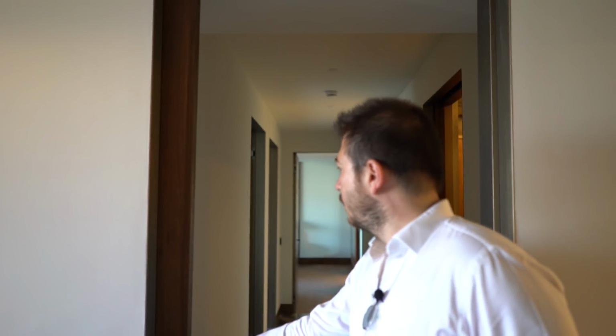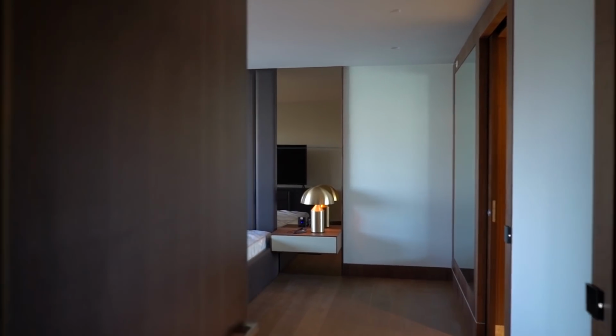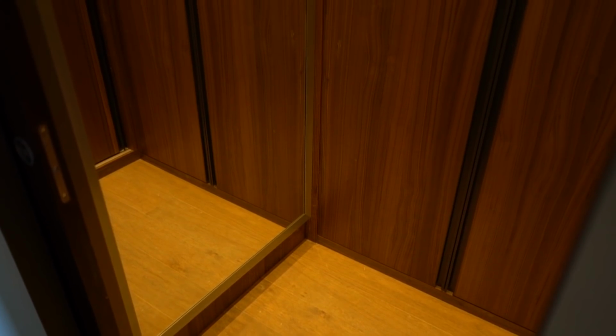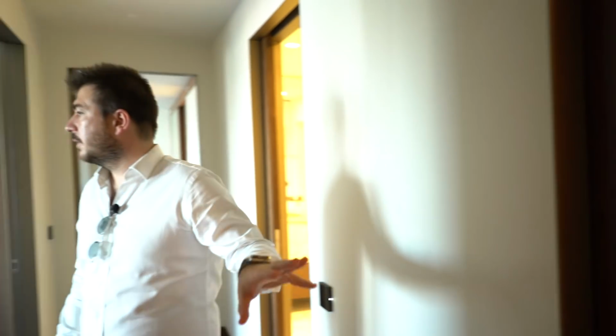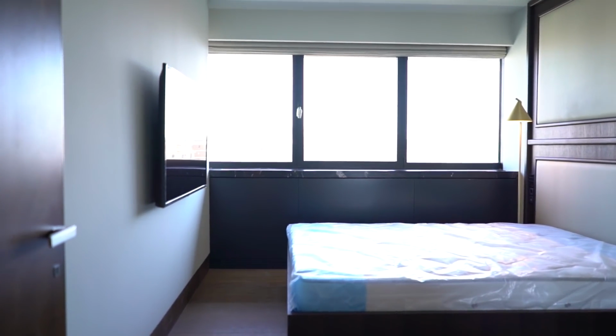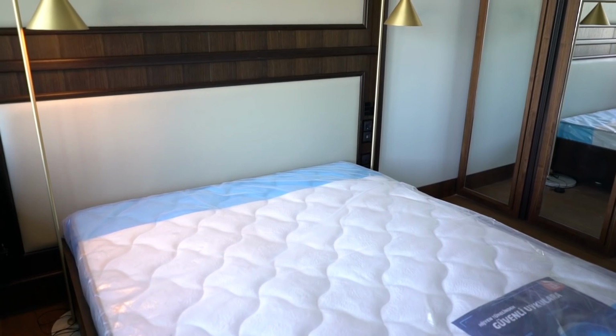We have a nice wooden sliding door, directly getting into the bedrooms area. On this left hand side, they designed a small walk-in wardrobe. I guess for these bedrooms they can use these cupboards for their needs. This is the first bedroom, second bedroom, and these 2 bedrooms are using this common bathroom.